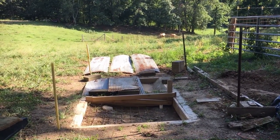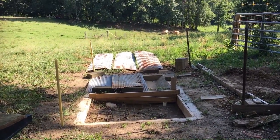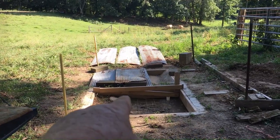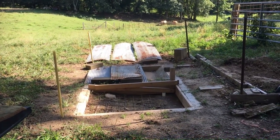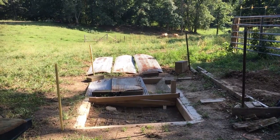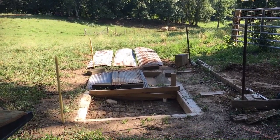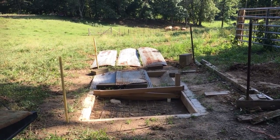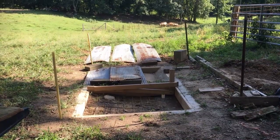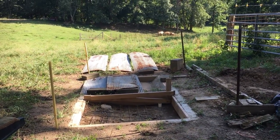Oh look, now that I'm done with this almost, I got it covered up with tin again. Oh, see how that leaf fell in there? That's what the tin is for. Keep them leaves from falling in there, especially during winter when the wind's blowing. Oh, yeah. Now that I'm done, now there's shade. Yeah, wouldn't you know it? Now there's shade. So it's sometime after 4.